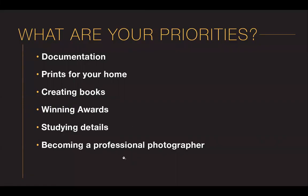So to decide whether you want to be a birder with a camera or a bird photographer, just think about, and you don't have to commit to any of this stuff, what is your goal? What are your priorities? Are you just looking to document the species you see on a daily basis? Are you looking to create some prints for your home that you hang up in your living room to show off, you know, I was out birding and I got a Williamson's sapsucker, or something like that?